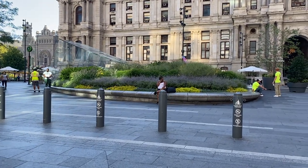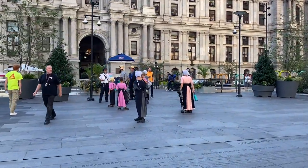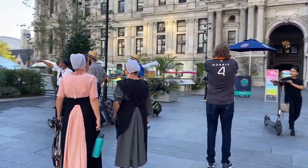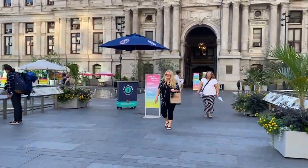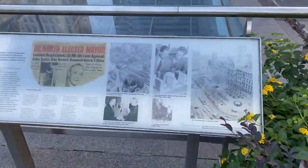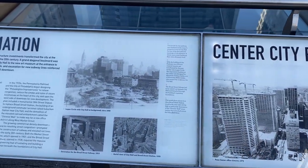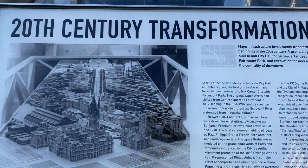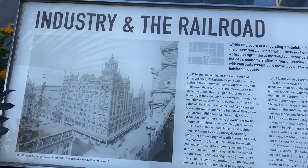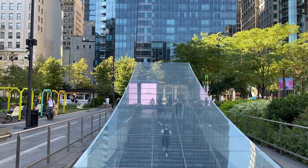So this is Dilworth Park. Dilworth Park is located directly next to City Hall. Check this out. We have some Amish people, an Amish family here. That's pretty cool. So check this out. They have some information here, talking about the evolution of business here in downtown Philadelphia.